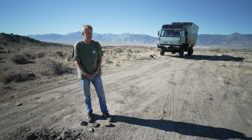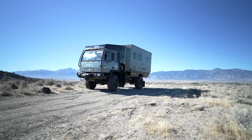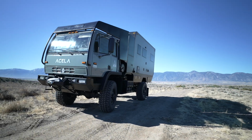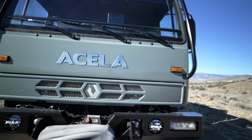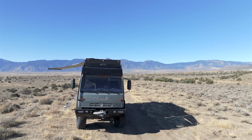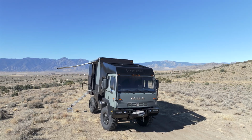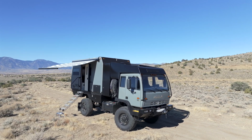We built on the Acela that we have behind me. That is a reworked LMTV from the military. Acela in Montana does a complete rebuild of these vehicles. They come out as new, although they still carry the original build date on their title, but they are ostensibly a new vehicle. That's one of the most capable on-road, off-road compromise platforms we have in the US.